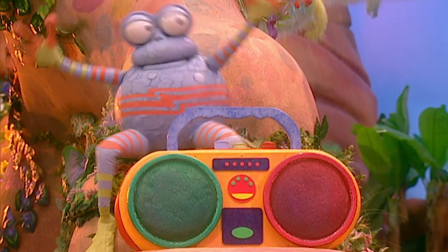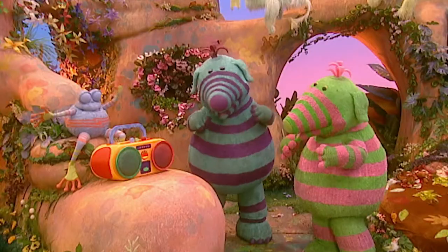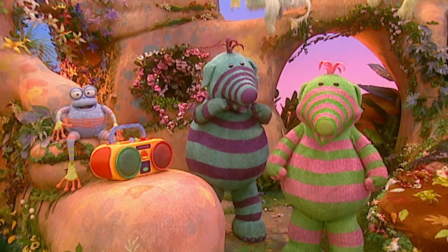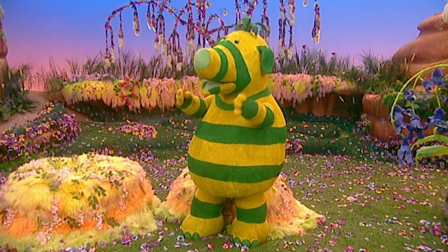Hey! A bouncy, bouncy, boing, boing, boing. It's my tune again. Pom want mopy bush. How do you eat a crumble cracker?